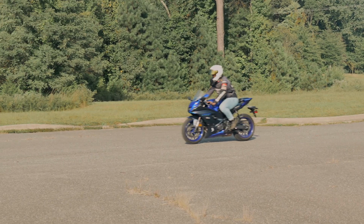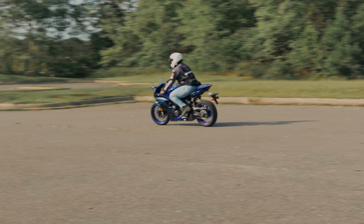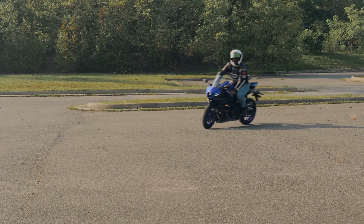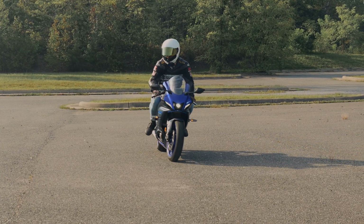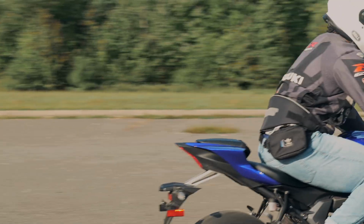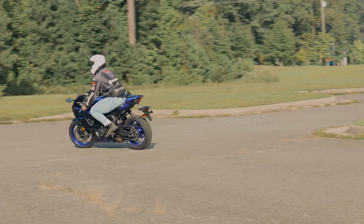A lot of people struggle because they just want to gun it. There's no need to gun it. Take your time. I'm using so little throttle. Look at how this is. Just a little bit of throttle goes a long way. Don't mind my hands being active. Okay?